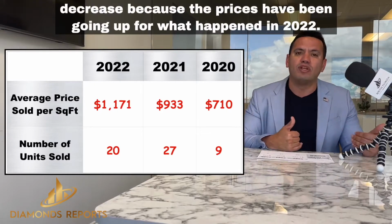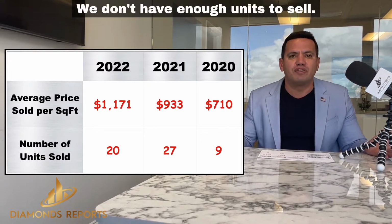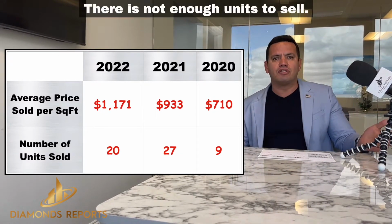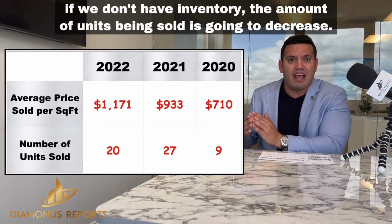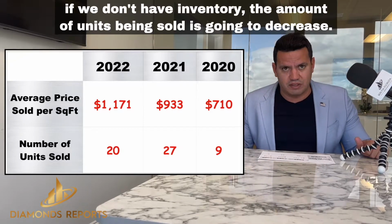But what happened in 2022? We don't have enough units to sell. There are not enough units to sell. Even though the prices are up, if we don't have inventory, the amount of units being sold is going to decrease.